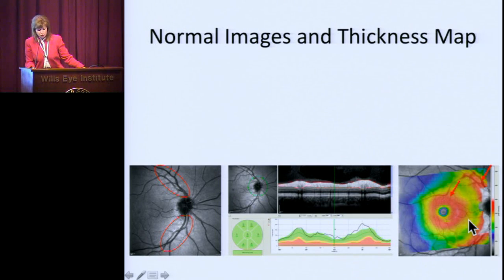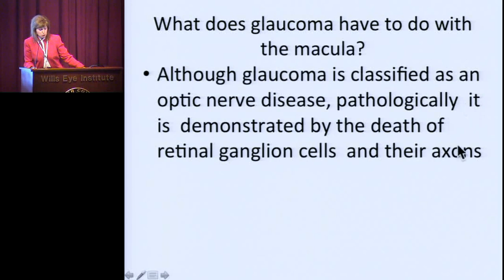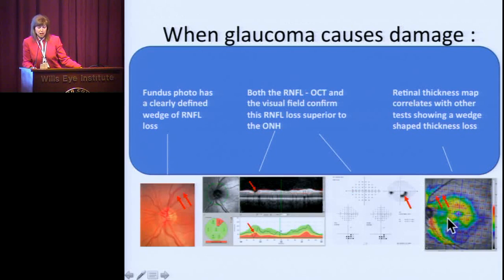So what I'm looking for here is a darkness in this area between the ganglion cell and nerve fiber layer complex and the outer plexiform layer, because we now know that glaucoma is pathologically determined by death of the ganglion cells, and this shows up early in the macula. So what am I looking for now? We know that there's a nerve fiber layer defect. It shows up on the circle scan in red. Everyone can see that.